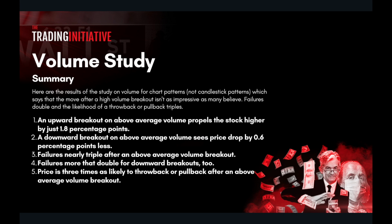Summary. So here are the results of the study on volume for chart patterns, not candlestick patterns. That's super important. It's only chart patterns, which says that the move after a high volume breakout isn't as impressive as many believe, which struck me as odd because one of the first things you learn when it comes to trading is that volume typically precedes price. And although that's not invalidated through this study, it definitely leads you to believe that maybe some breakouts on high volume should not be weighted the same as others. Failures double and the likelihood of a throwback or pullback triples.